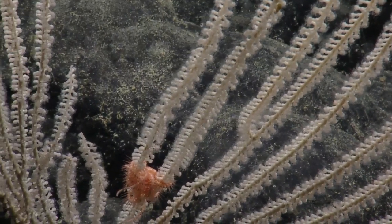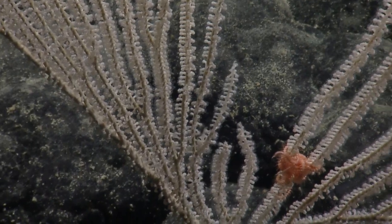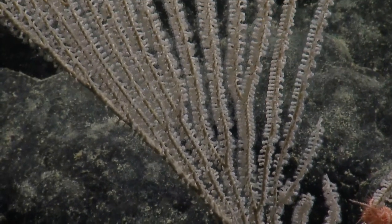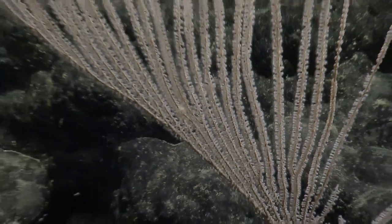Is that a nodal brancher? This is actually a primnoid coral, rats. So it doesn't have any sort of branching. Okay, point. Come wide, please.